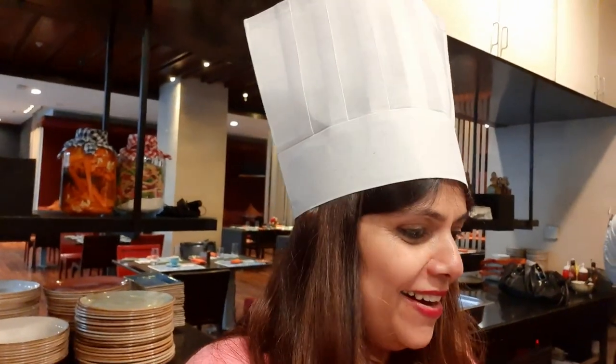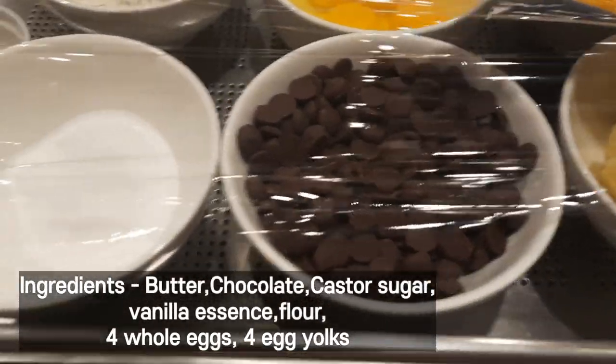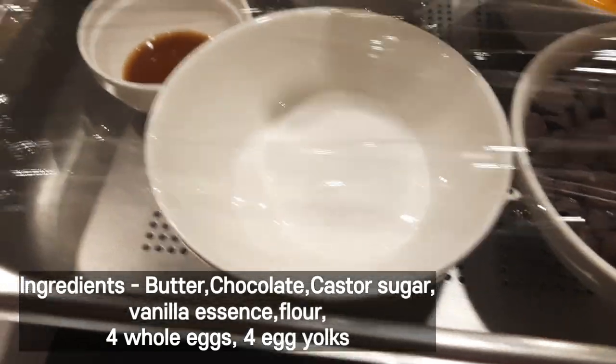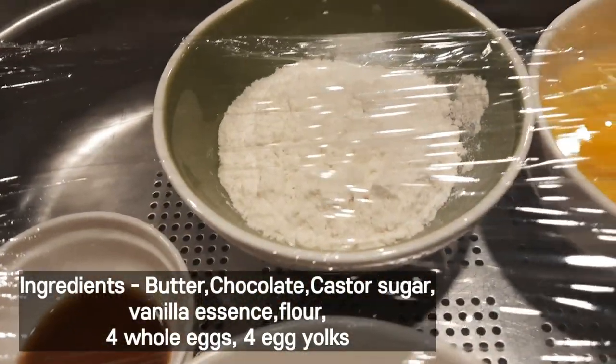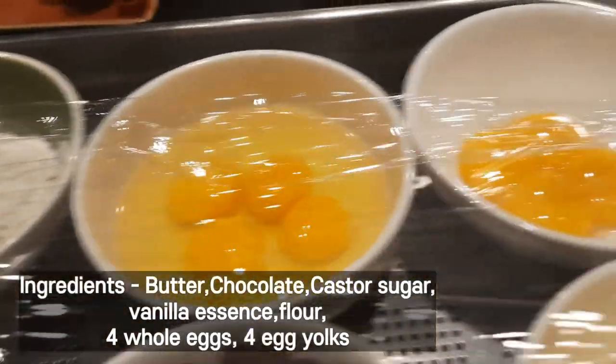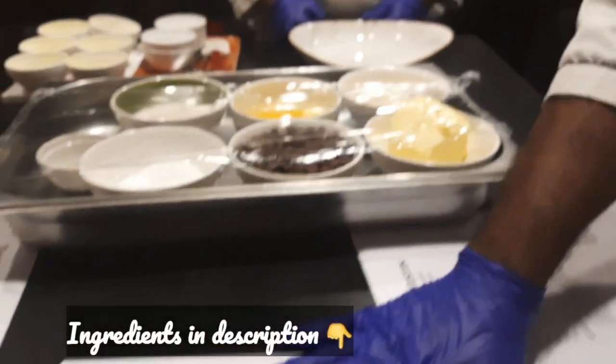So today we are baking a chocolate fudge cake, and it can be prepared at home, and chef is going to help us. So let's see what chef is going to teach us. Chocolate, caster sugar, vanilla essence, flour, whole eggs and egg yolk. So I have already shared the recipe. This is a very easy recipe.